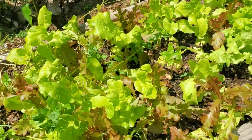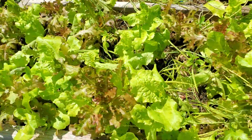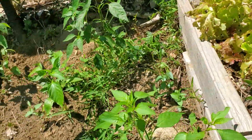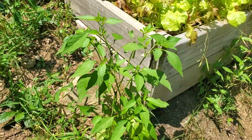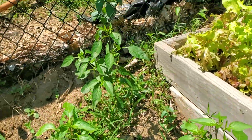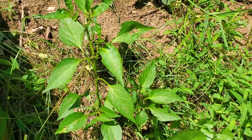but this was all going to be basil. So I don't know, I'll have to put basil in pots, I guess. Here's more peppers. You can see my pepper plants. Oh, I didn't show you the peppers up at the top. Those came back great. Maybe I'll just peek through the fence and I'll show you those.